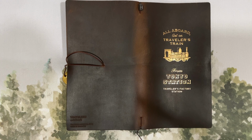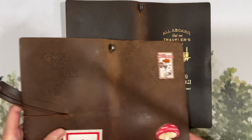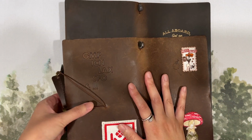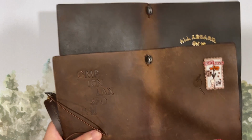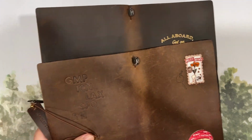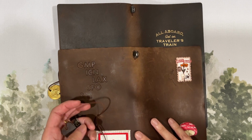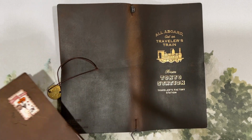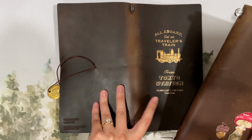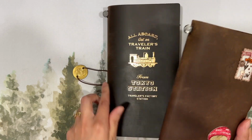And let me actually show you a little bit of a comparison of what I mean. So here is the other brown traveler's notebook, and it looks super different. When I first got the Tokyo Station one and opened it up back home, I compared them like this, side by side. And they look super different. Maybe not the middle part, the spine part actually looks pretty similar. But the leather itself, the Tokyo Station one is just so much darker than the one I was used to. And so I just thought that was a really interesting difference. So even though I have two brown traveler's notebooks, they feel like completely different notebooks to me in a way, and I think that's kind of fun.